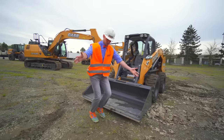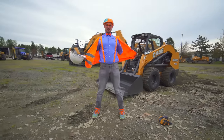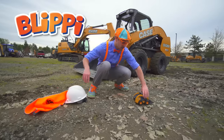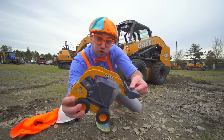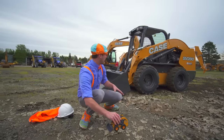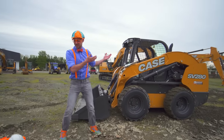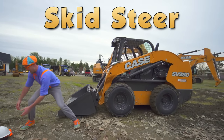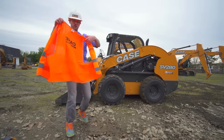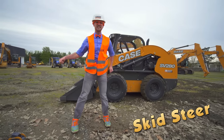Hey, you probably didn't recognize me with my hard hat on and my safety vest. Oh, and look down here. Yeah. Whoa, yeah, this and that back there, these are what's called a skid steer. And today, in this video, I am gonna show you some fun things to do with the skid steer.